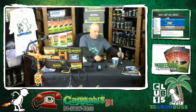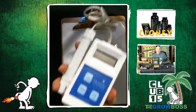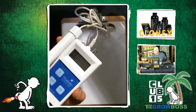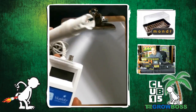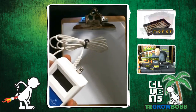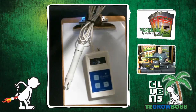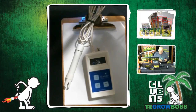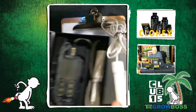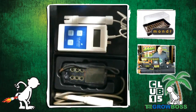I bought this yesterday. This is a Blue Lab continuous meter. It's a handheld, but usually stuff like this is continuous. I've got the pH for it as well. We buy it all summer, we sell it all winter. That's what happens when it gets hot. I've got a Hanna here that I bought literally last week. So I've got this Hanna and that Blue Lab, and you can have this Blue Lab.